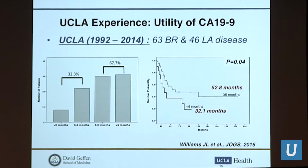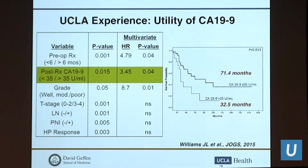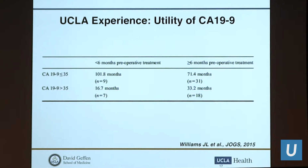One of the tests that we use to do that really is CA19-9. We think it's a really great marker in response to therapy or the amount of tumor burden in patients. And you can see this is a study that we did at UCLA where we show that if we treat patients for longer before surgery, they do better. But those patients who had a normalization of their CA19-9 had markedly longer survival than those whose CA19-9 didn't normalize. So it's a metric that we use and follow to determine when patients with borderline resectable or locally advanced disease, I didn't say which, but when they are candidates for surgery.